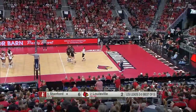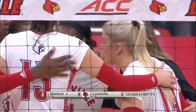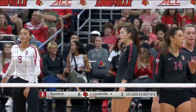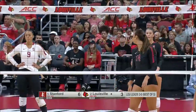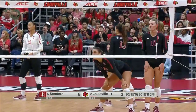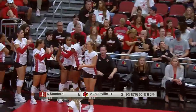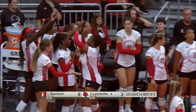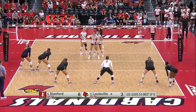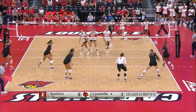That play sort of encapsulates the struggles that Stanford has had. Longer rally, they make a ball control mistake. You're absolutely right. I want to focus again on the side of Louisville. They're a little bit out of sorts, I would say. Not the energy that you expect. So this is the Stanford squad that is going to continue to build. And this is what I like to see from this squad.